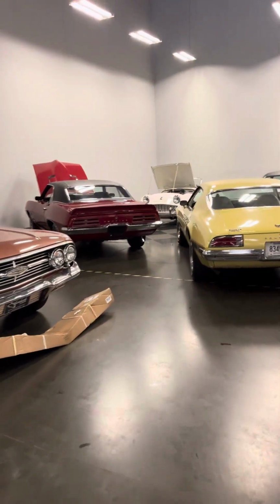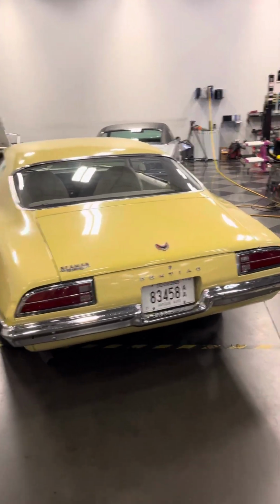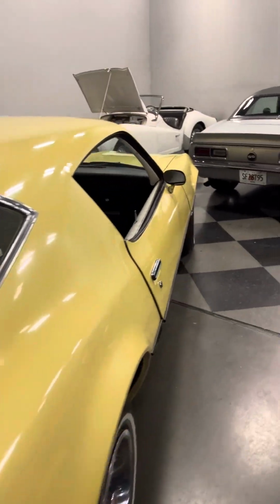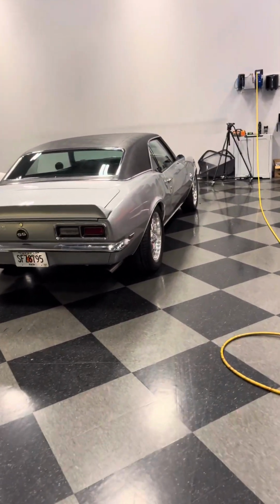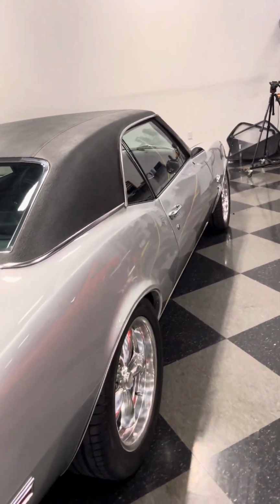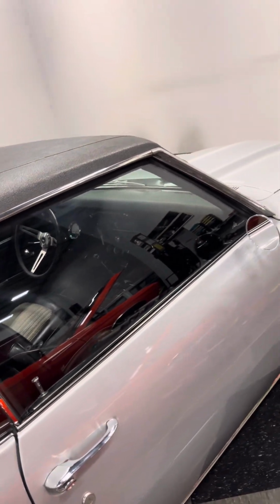What do you got here? 69 Firebird. Ooh, it's like a 77. Like my grandmother's car. I remember those taillights. What do we got here? 68 SS. Nice wheels. Got a Hurst shifter in there. I don't know what's under the hood.